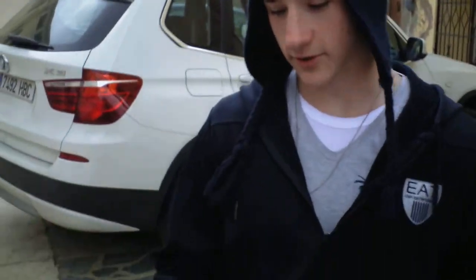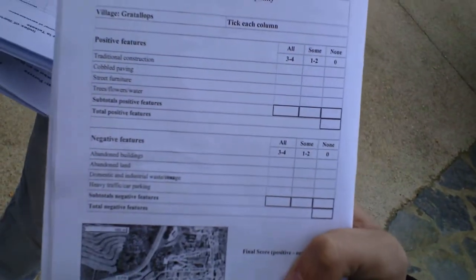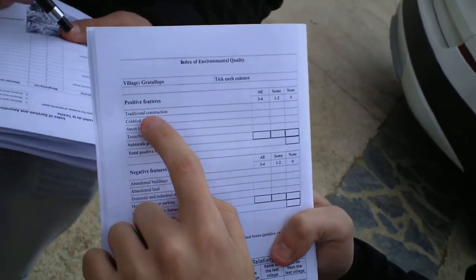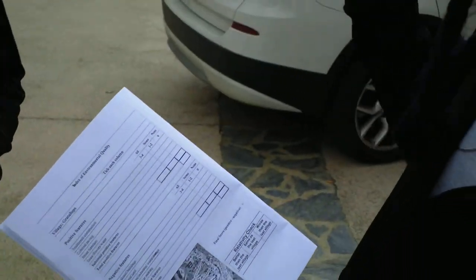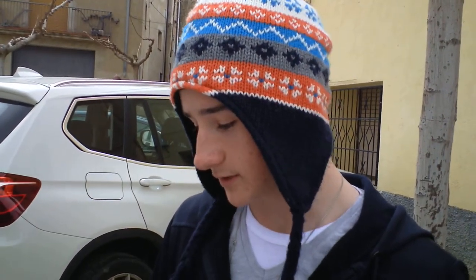So basically I'm doing this survey which is saying the positive and the negative features. For example, in the first one we have the traditional construction. If there are lots of traditional buildings, we put a tick in 3 to 4, that it's all. If we find none, we put it in 0. And the negatives, for example, in abandoned land, if we see lots of abandoned areas, we put ticks in all, some or none, depending on how much we see. And that's basically it.